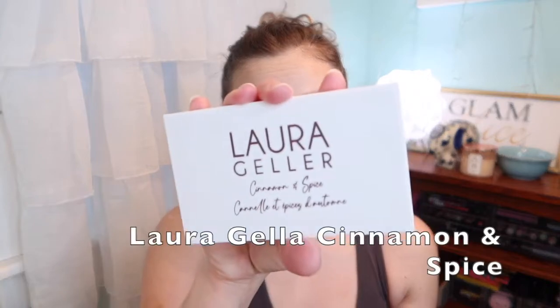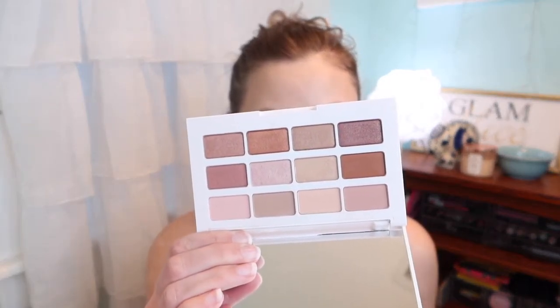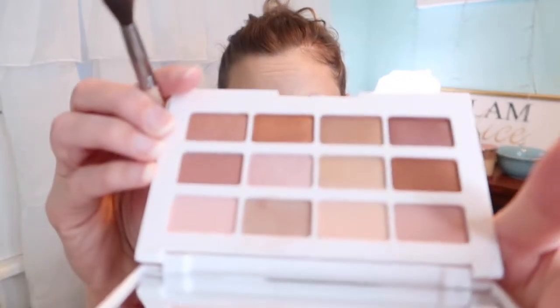So we are gonna tap into the Laura Geller Cinnamon Spice palette. This is super neutral. You're not gonna get a lot of crazy looks with it. So I got this little brush from Sephora, and we're just gonna go in, I think it's Cinnamon Dulce. Okay. There is a lot of powder in the palette, as you can see. I'm gonna tap out those lines. Yeah, it's pretty subtle. Obviously very natural, not very pigmented.